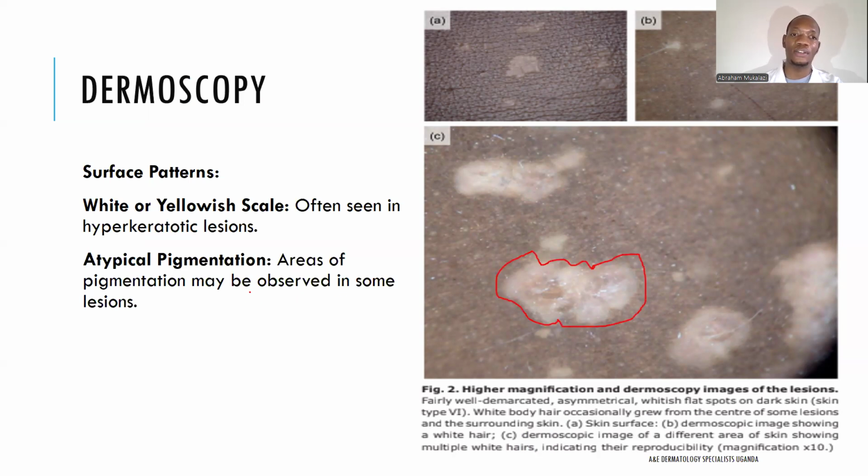So the typical presentation, sometimes you can see areas of pigmentation in some of the lesions, like here you see this hyperpigmentation inside the lesion. Even here you have that hyperpigmentation inside the lesion.